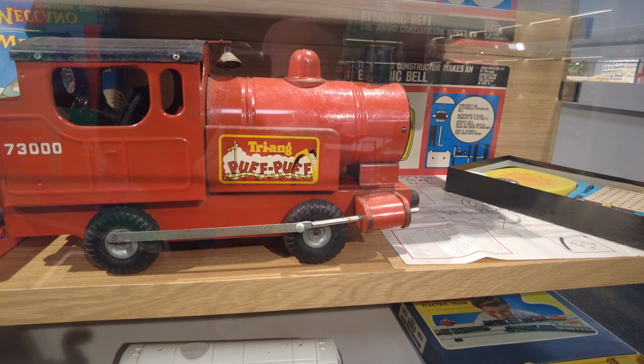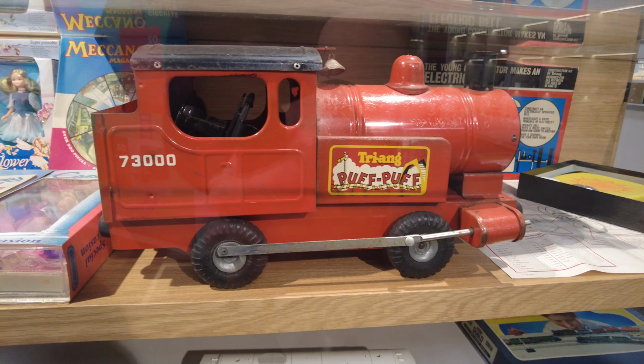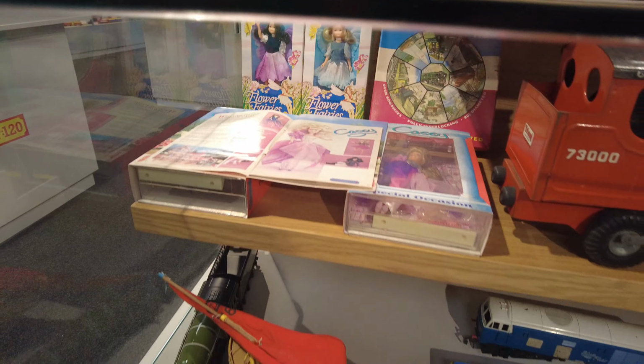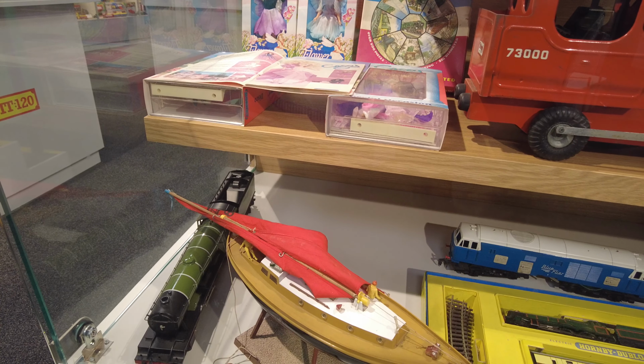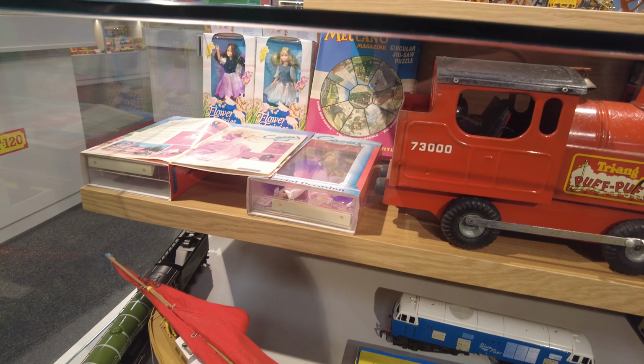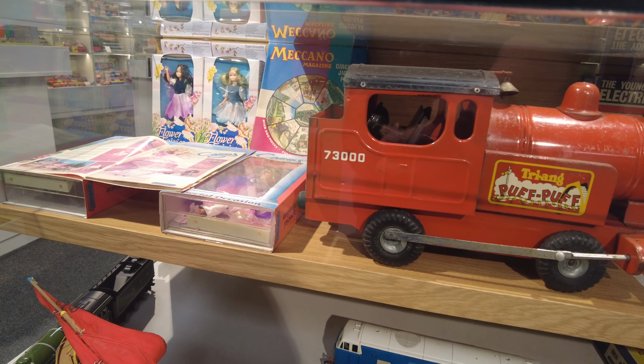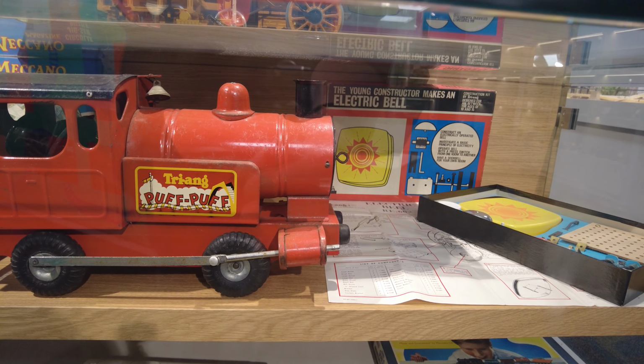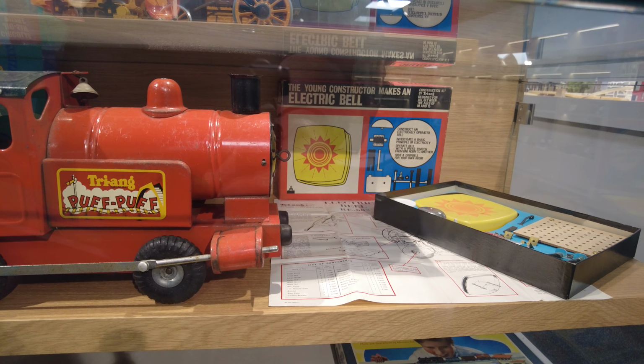You can see this little Triang puff-along train, and just to the side here, these Casey dolls and flower fairies, and yeah, in the cabinet there, the boat. So for a bonus point, if you have anything that Hornby has made that is not one of the core brands, which will be Hornby, Airfix, Corgi or Scalextrics.